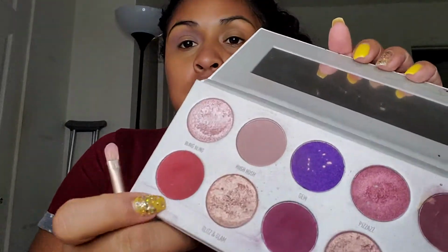And then I'm going to go ahead and take this color, Sparks, and do the outside of my crease.